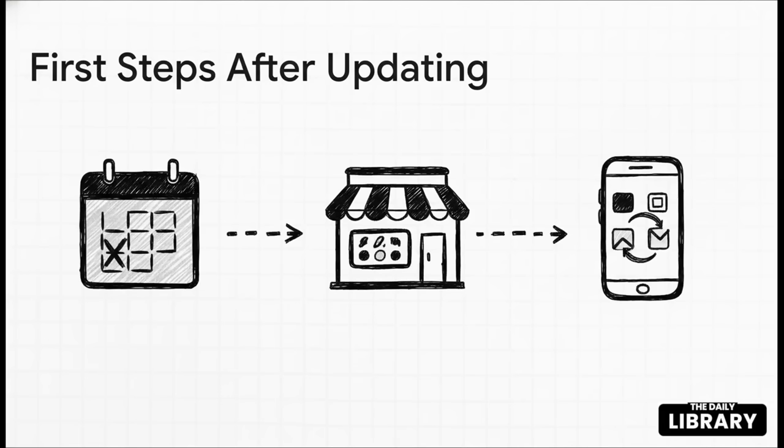All right, so here's your simple game plan for right after you update. First, wait those 48 hours. Seriously, while you're waiting, head right over to the App Store and hit that Update All button. See, app developers are rushing out updates to make sure their apps play nice with the new iOS. And an old, unoptimized app can be a huge battery drain.